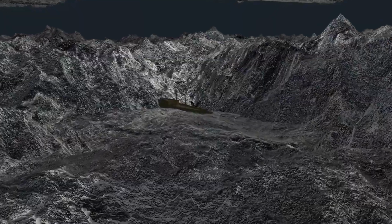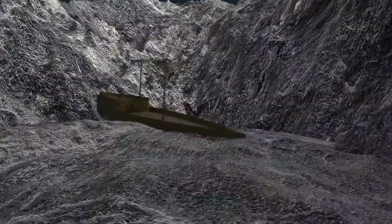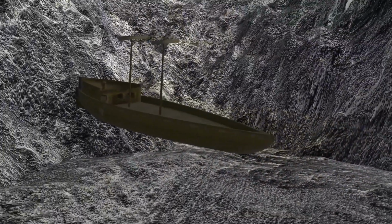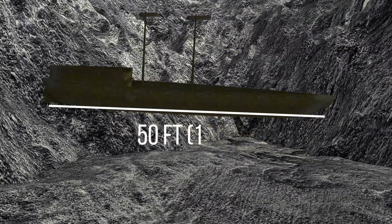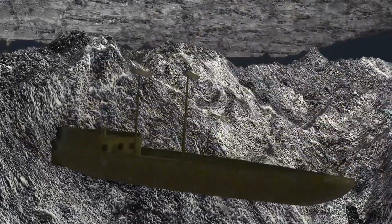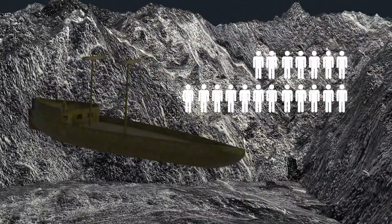Workers of a coal mine in East Serbia discovered 3 shipwrecks that had been there for at least 1,300 years. The largest shipwreck is an ancient Roman fleet. It's around 50 feet long with a flat bottom. It's estimated that the ship could carry a crew of 30 to 35 people.